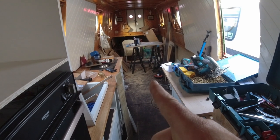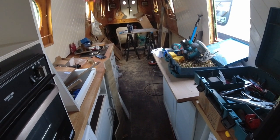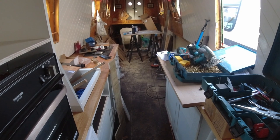Right, my next job. Look at the mess. Okay, so I'm going to spend an hour tidying up, and then that's going to be me done for the day, I think.